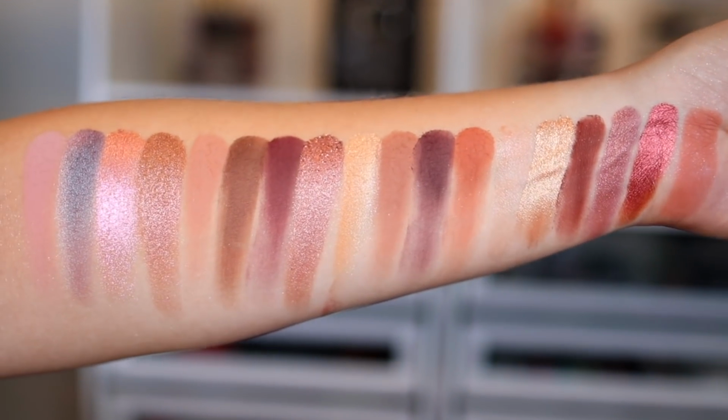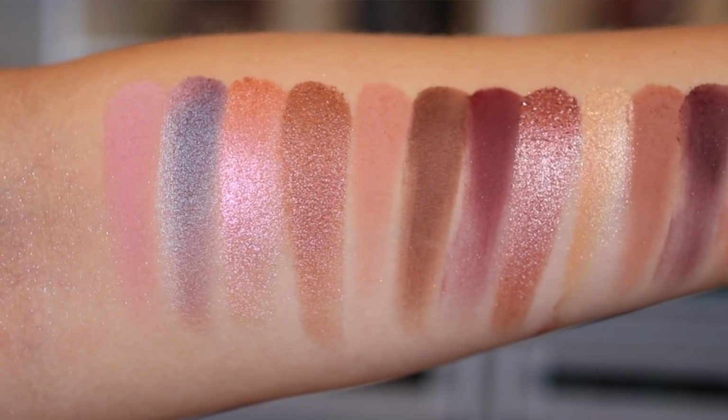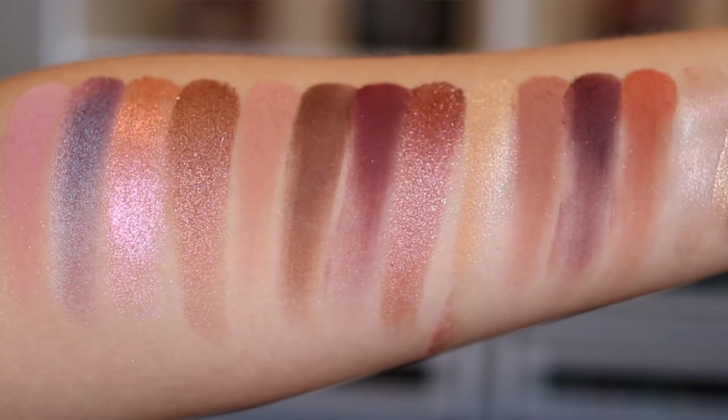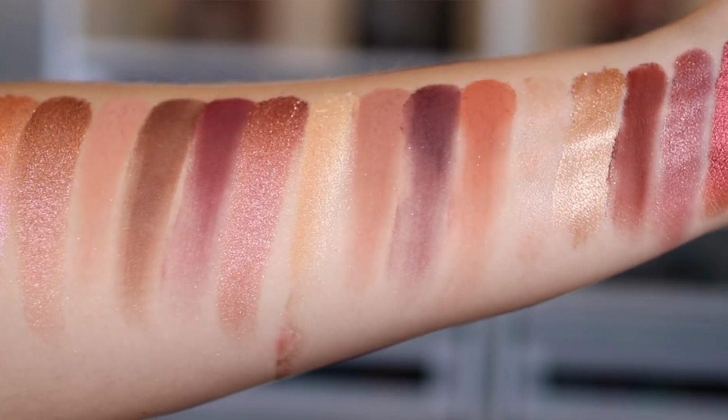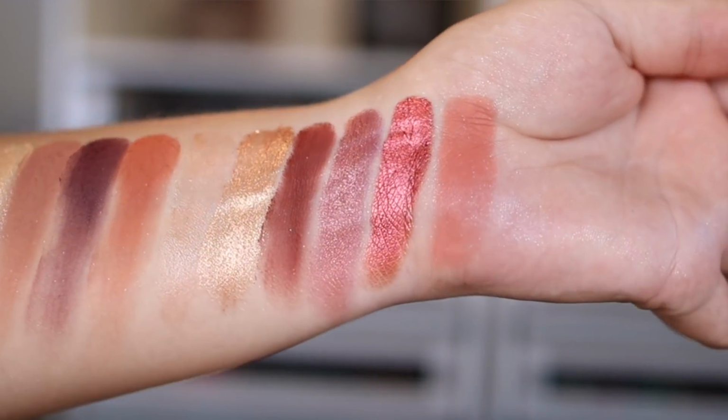Again, you do have this one down here called Slippery. It too is one of those balmy, weird, suspended pearl formulas that will probably end up being a face highlight for me. But other than that, this is a gorgeous color palette. No regrets picking that up.